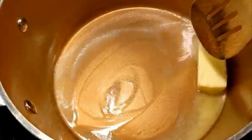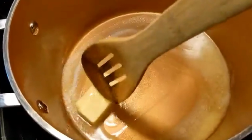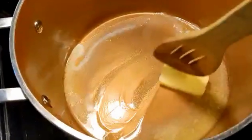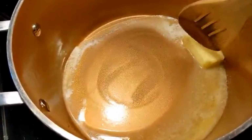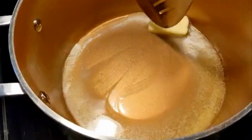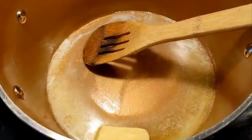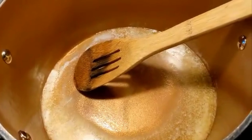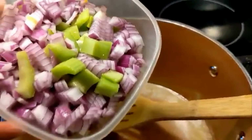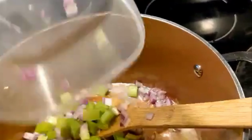Tablespoons of salted butter melting in here on medium heat. This is an electric stove, so heating may vary if you have a gas stove. What's going to go in here is my one full red onion and three stalks of celery, just chopped up into pieces. Toss it in there with all the butter.